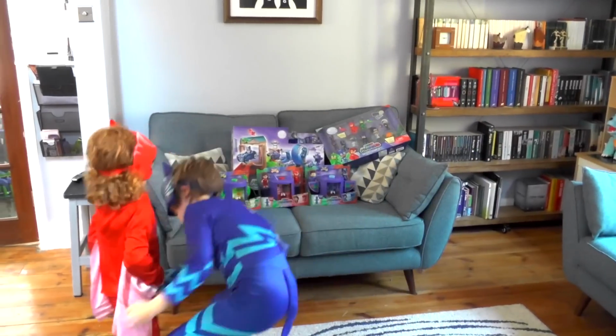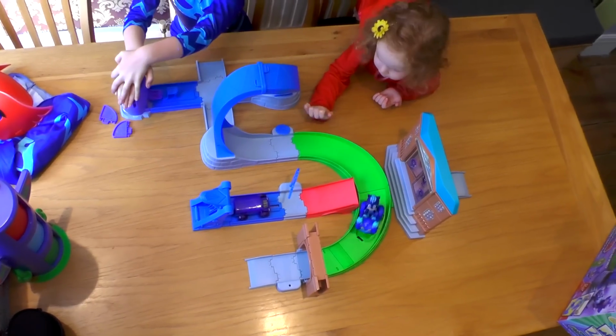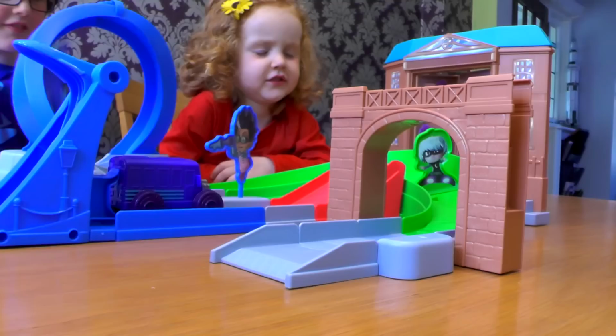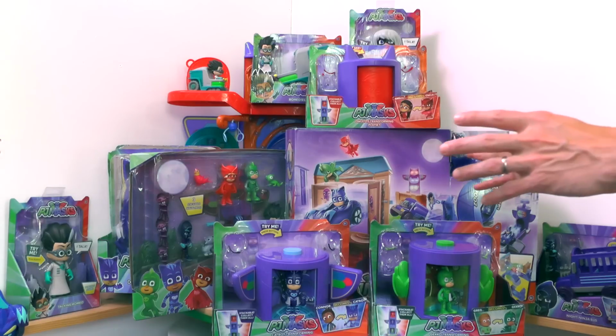Now if you watch the channel, of course you'll know that we've been having a lot of fun with all our different new PJ Masks toys that are coming out this year. We had really nice early access to them from Just Play, and we've got them laid out here. In this video, what I want to go into is a close, detailed look at how these toys pan out, what play schemes they offer.